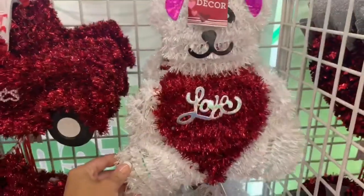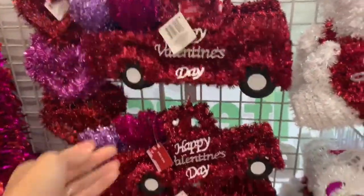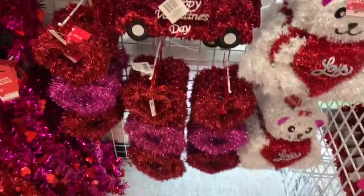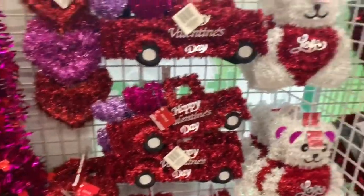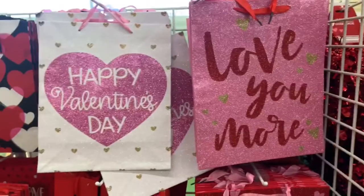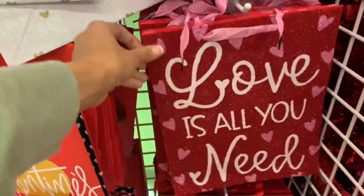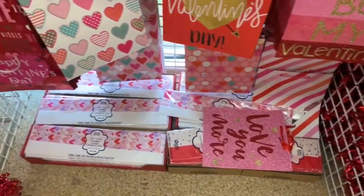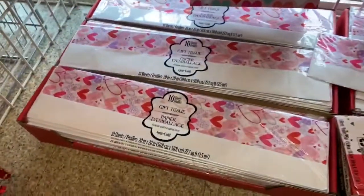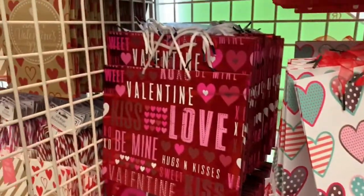And now we're getting into some of the decor that they had out. Now, my Dollar Tree, when I first filmed this video, they didn't have as much as they do now, but they did have quite a few things that were really cute, so I did want to share with you guys what they had out. They also had a lot of really cute gift bags. Some were in sets of two or three, just depends which ones you decide. Some of them had glitter. The glitter does fall out a lot. It's annoying, but it's super cute, as well as some festive tissue paper.